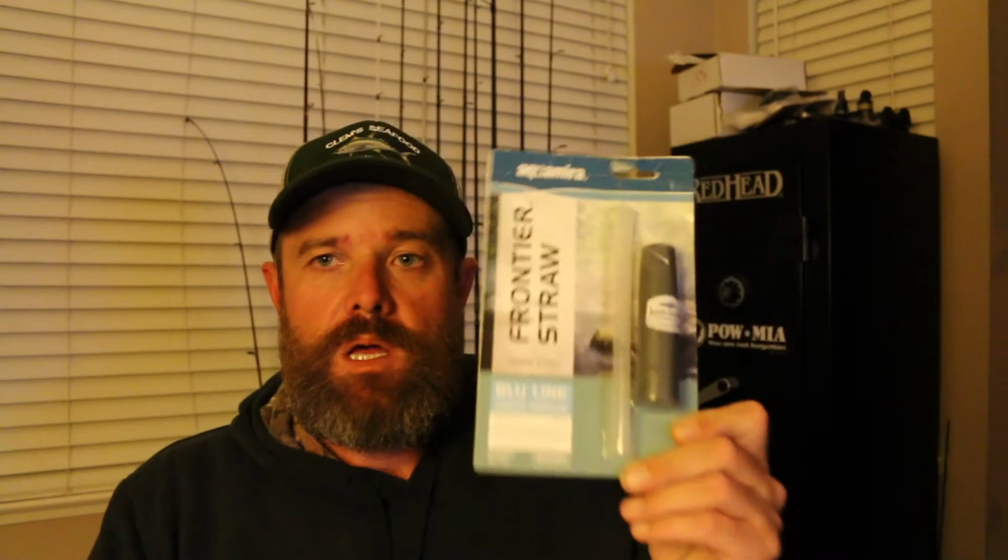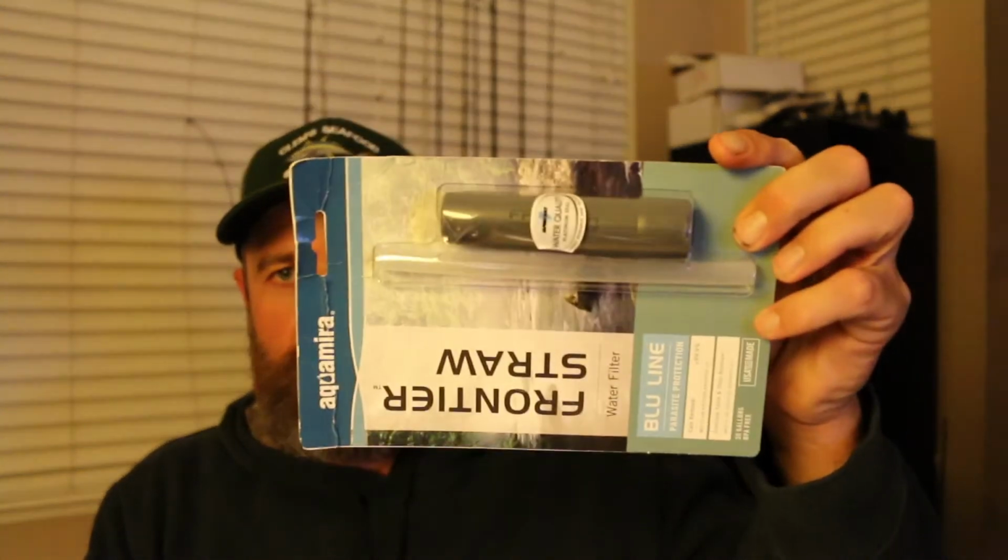So the next section we're going to talk about is water. We include the Aquamira Frontier straw. So this is a little filter. Basically, it's nice, compact, lightweight, easy to carry, and it's reliable. It works really well. These are great at filtering out your bacterias and stuff that's going to give you stomach aches. So stuff that's going to make you not feel very good and is going to dehydrate you and stuff like that and potentially kill you.